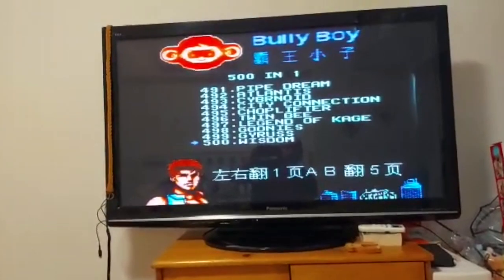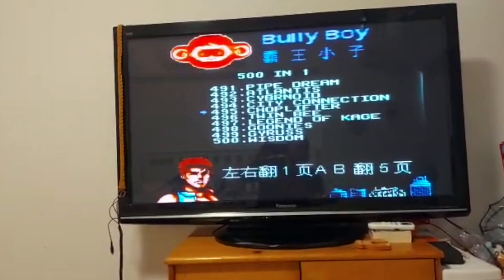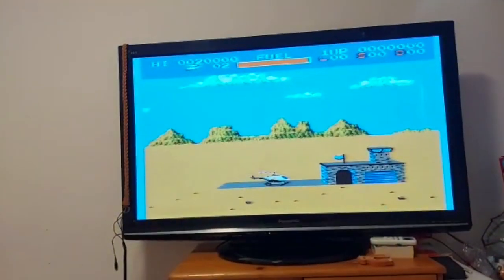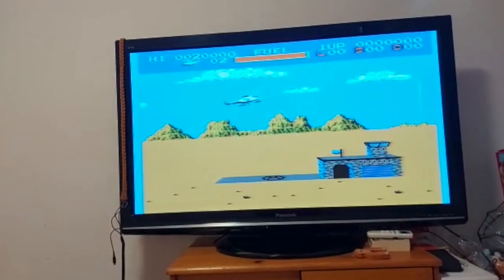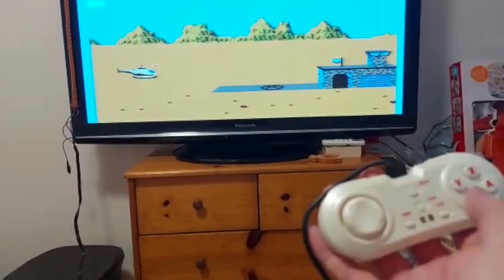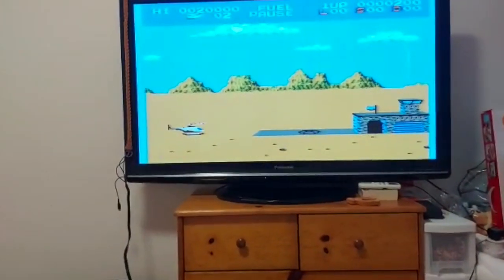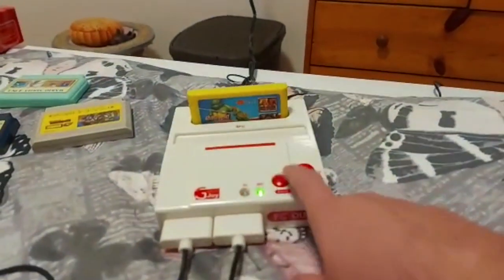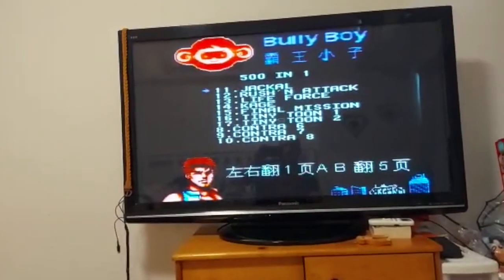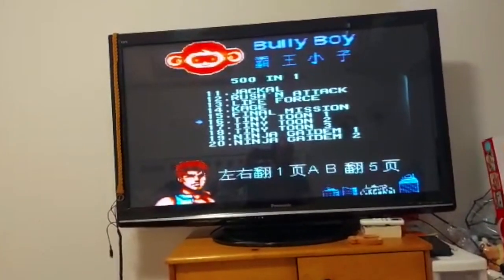Ninja Turtles. 500 games, it reckons. Choplifter. Let's see if Choplifter works. Whee! Yes! Oh, snap. Again, trying to play with one hand, which is impossible because I can't shoot. Amazing. So I guess if you just press reset, the whole thing comes up again. Let's just see what other. Tiny Toons. Ninja Gaiden. Let's see what Tiny Toons.